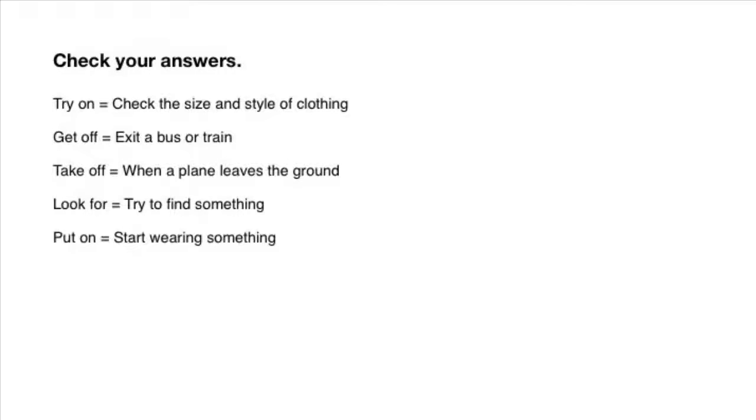Let's check your answers. So try on means check the size and style of clothing. Get off means exit a bus or a train. Take off means when a plane leaves the ground. Look for means try to find something. And put on means start wearing something.